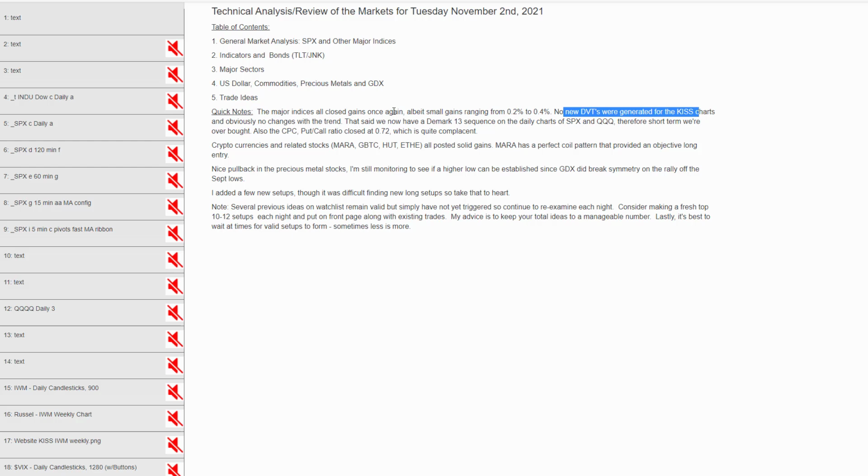That said, we now have a DeMark 13 sequence on the daily charts of the S&P and triple Qs. And if you know DeMark, that's a pretty good number. Sometimes you get pullbacks from there, so we'll see if we can get a short-term pullback or not. Short-term also, the CPC, that's the put-call ratio, is at 0.72, so that's quite complacent again in the short-term.